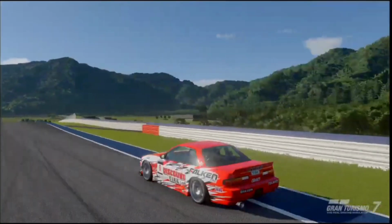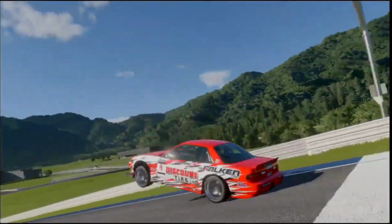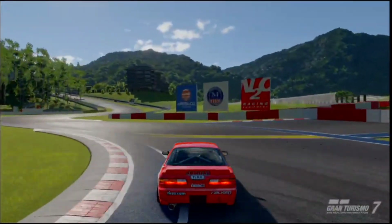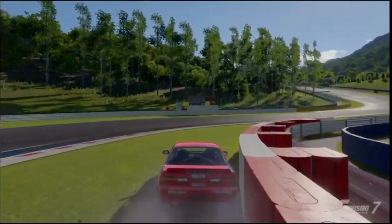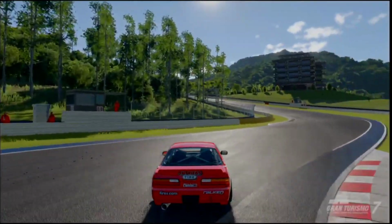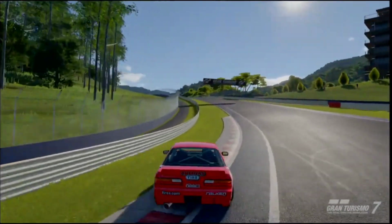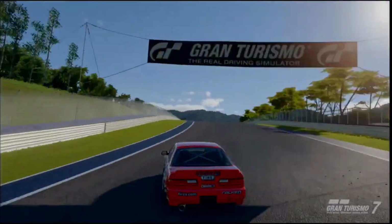The only downside of this vehicle is the braking. Because it travels to such extreme speeds, the brakes, they can't handle it. That's the only way to put it. It really struggles under braking. And for me, that's like the only downfall of this vehicle.